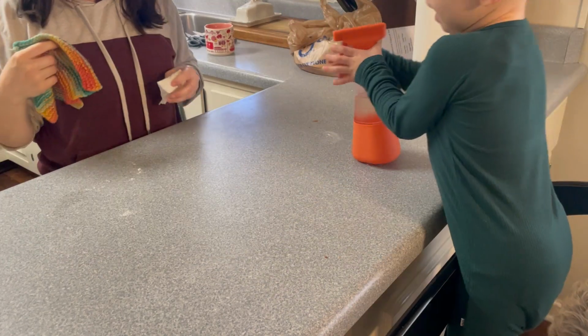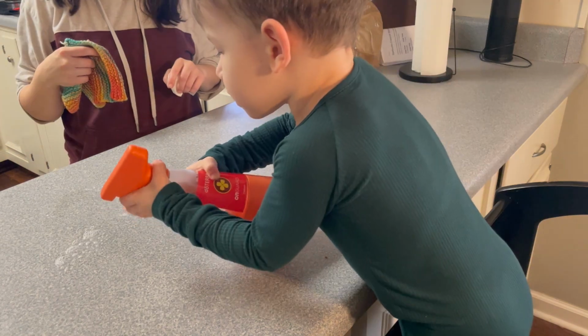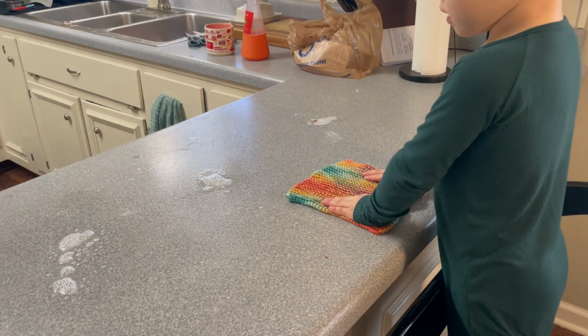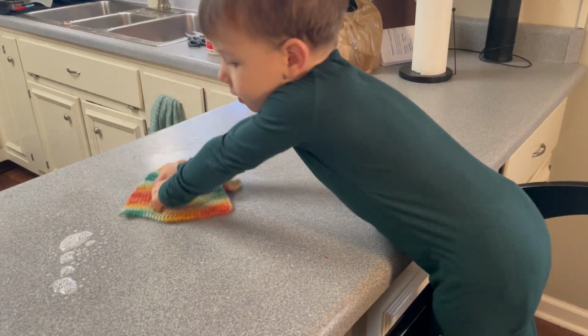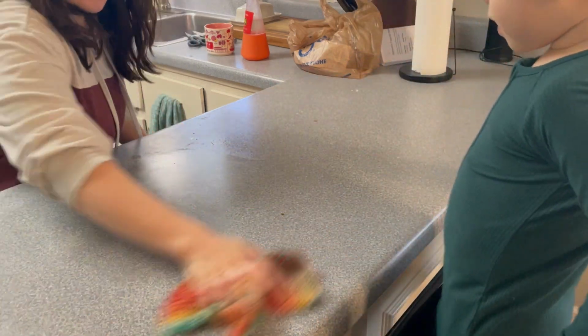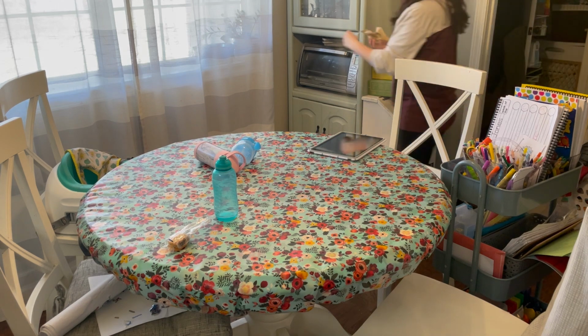For our kitchen table, I made a floral tablecloth so that it would be easier to clean and protect the table. It's made from the slick tablecloth material. I just added some elastic to the edges so that it would gather underneath and stay snug around the table without moving. It's lasted me a long time, and so I'm thinking about making a few more to switch out for different seasons.